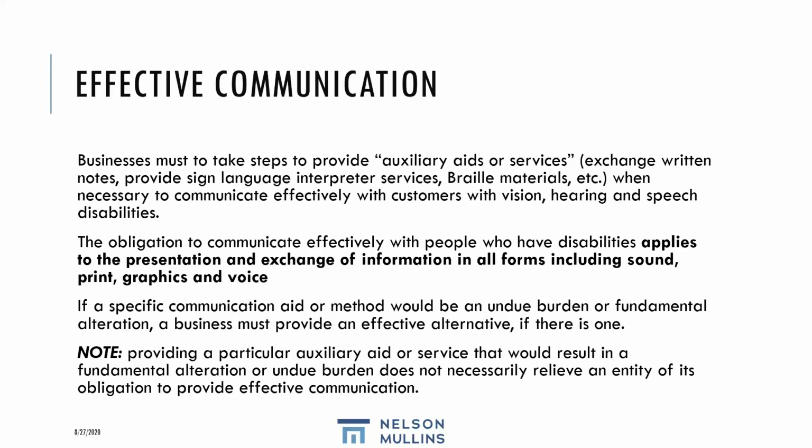Here is effective communication. So businesses here must take steps to provide auxiliary aids or services when necessary to communicate effectively with customers with vision, hearing, or speech disabilities. This obligation to communicate effectively with people who have disabilities applies to the presentation and exchange of information in all forms, including sound, print, graphics, and voice. This is not just, again, in the physical sense. This is to your online offerings. Like if someone has the ability to go on and pull an account statement or two, three years of account statements from their online banking portal, can somebody who is blind pull those same statements?